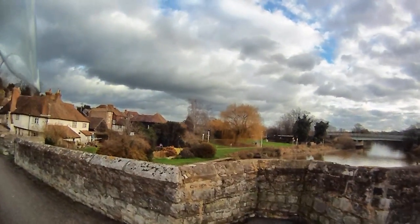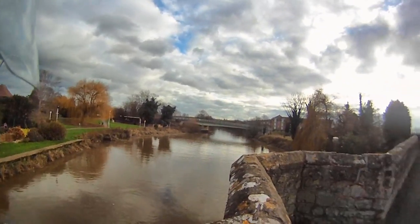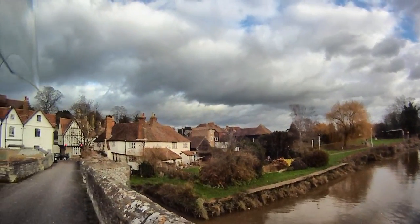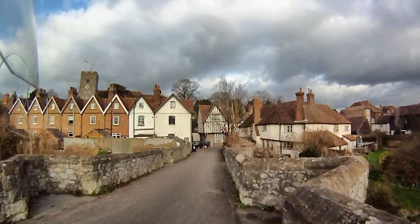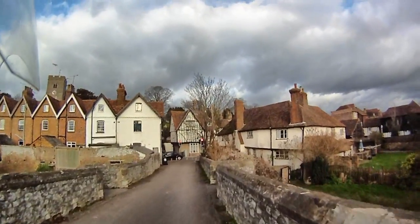Used to work about a mile from here. And most of the time I'd be off stomping around, getting some exercise, and generally enjoying the beauty of the place. Go down into the high street.